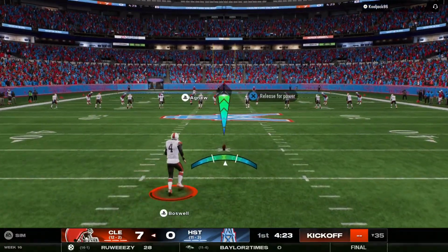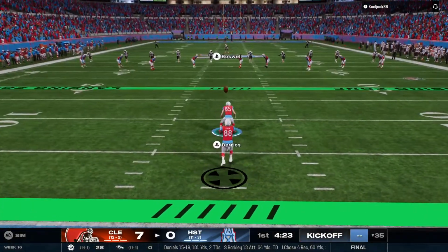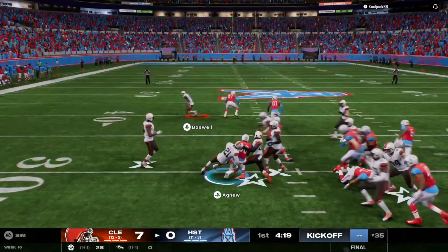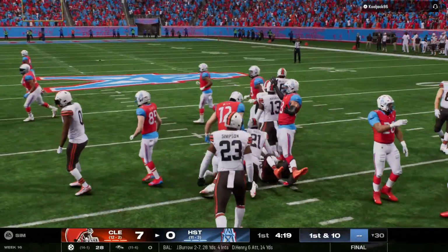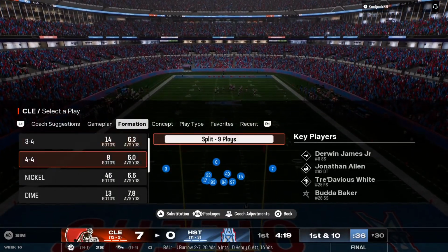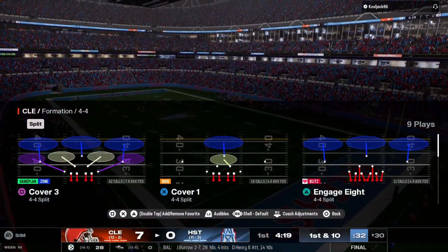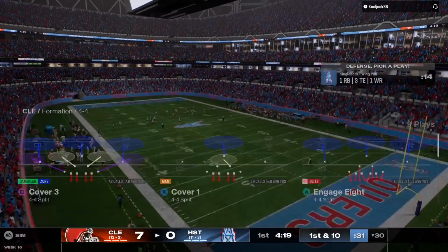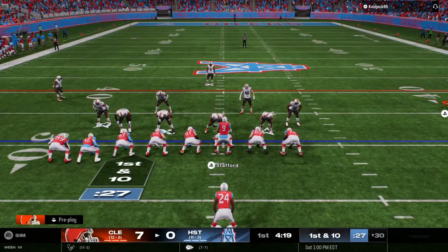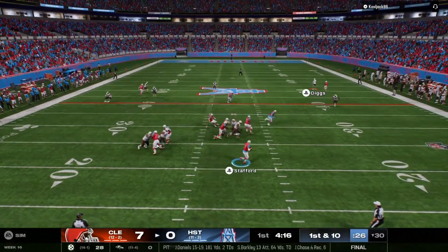Now Boswell on to send this away. Here's Jamal Agnew on the return. And this return gets to the 30 before he's stopped. They're out and set, 1st and 10. Stafford to the air to start us off.